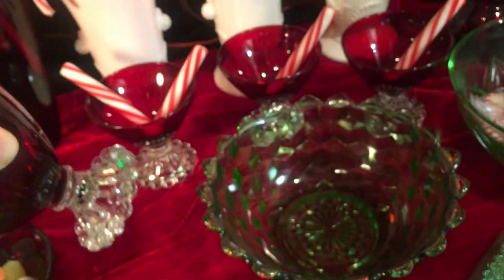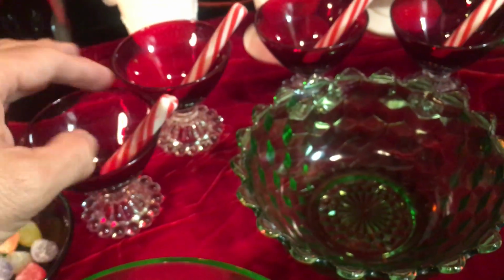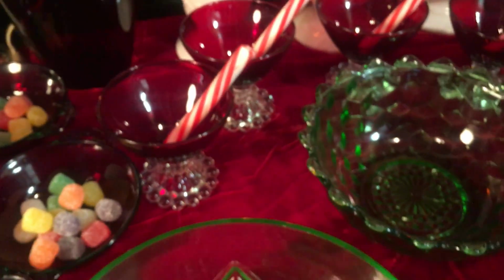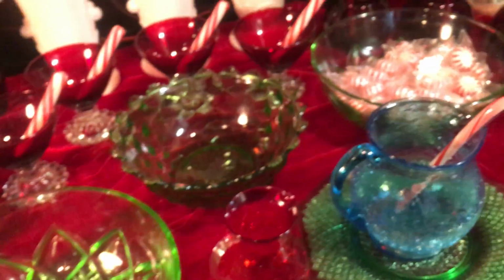And get yourself some forest green charm saucers to put these on as underplates. It's wonderful. I've got some of those saucers around here somewhere. I should have shown that to you to inspire you. Let's see. Boy, I'm going fast today.